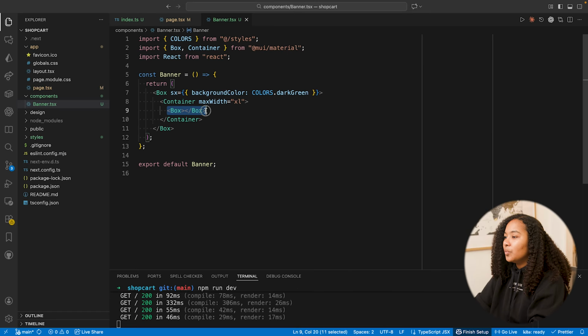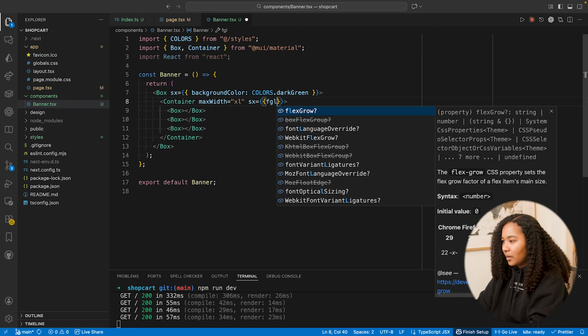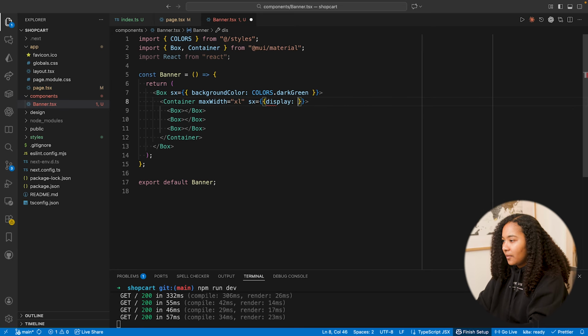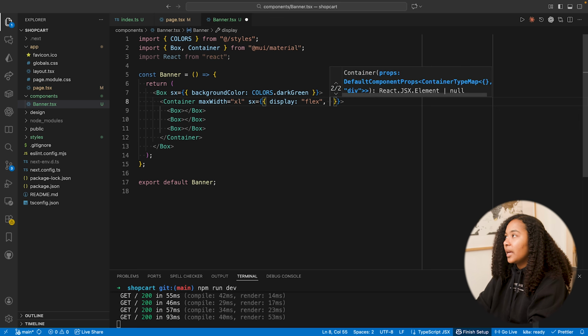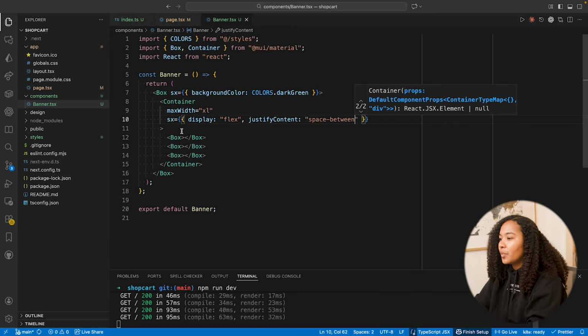So I'll probably do a flex box with the container. So let's say display flex. And we're going to say justify content, space between. Let's see if that gives us what we want.